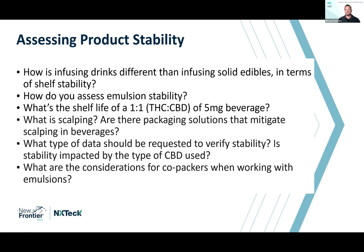So maybe just one final question about scalping. Are there some cannabinoids that are more likely to scalp than others? Or does it tend to be pretty consistent across all of the cannabinoids?